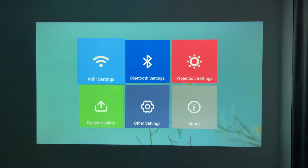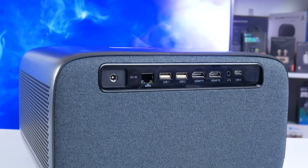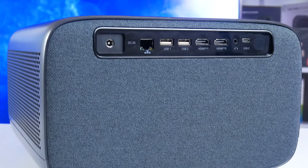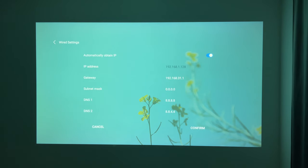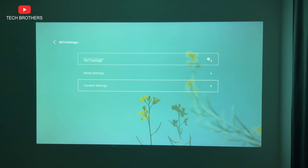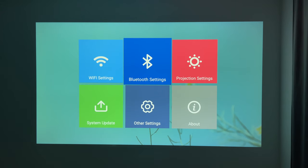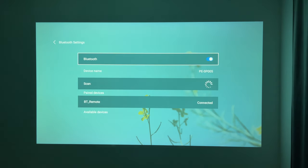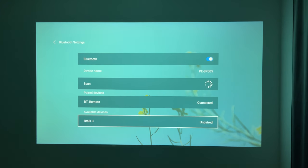Let's take a look at the settings. First, we have Wi-Fi settings. I have already connected the projector to a Wi-Fi network, but also the Paris Rhone SP005 has RJ45 Ethernet port, so you can use a wired network if you have a weak wireless signal. It looks like the projector could be even used as a hotspot. That's very good. In Bluetooth settings, we can see the device name, so you can connect your smartphone to the projector or start searching for other devices, for example, to connect external speakers or headphones to the projector.